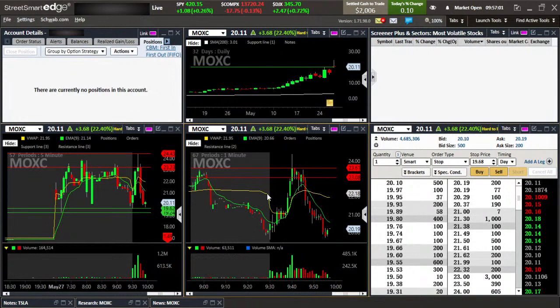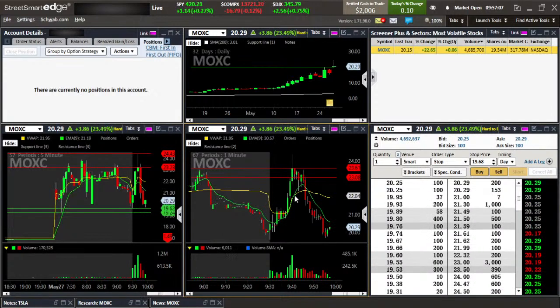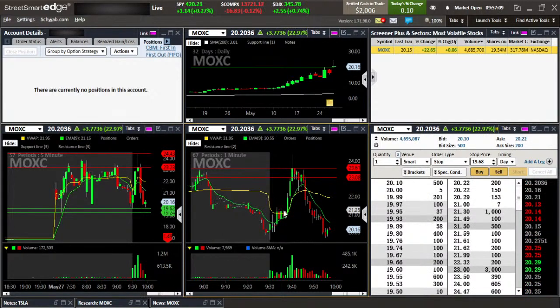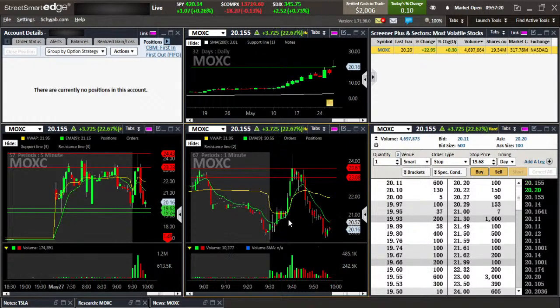So the VWAP, look at how, now this is how you know this was a very volatile stock. The VWAP, look at this dip. It's almost like a parabola right there. Look at that. It's like a sine wave. That's insane. That's insane volatility right there. But yes, we need to see it get back above that 5-minute 9 for any trades.